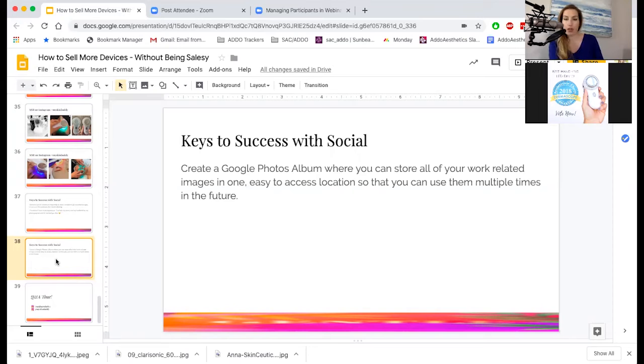When you have that library of branded photos that you've taken, there's no more scrolling through Instagram trying to figure out what you're going to post. You can follow your editorial calendar and have all the different really interesting photos with the My Skin Buddy, with your products, with the treatments that you're using, because you really want to position the devices and the products as a very important piece to help you get the results that you want.